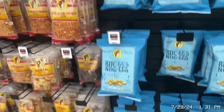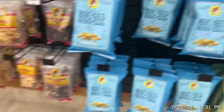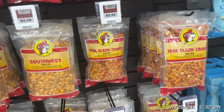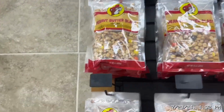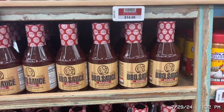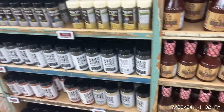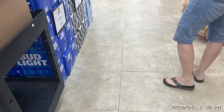Oh no. Over here, you got some Bucky Nuggies. White cheddar flavor, you got habanero. And then on this side, you have some tropical. These are just some nuts, like trail mix, Southwest trail blazing crunch, sweet and salt, sweet and savory, peanut butter blast, which is like peanut butter nuts. Sounds awful. But also on this side, you got some of Bucky's signature sauces with the original sauce. Here's milk chocolate almond. There, but now the beaver nuggets and the sauces.